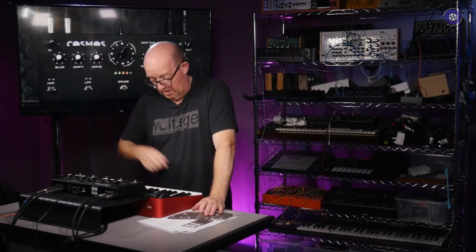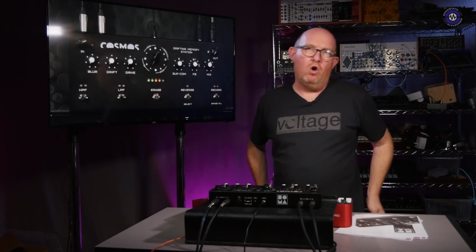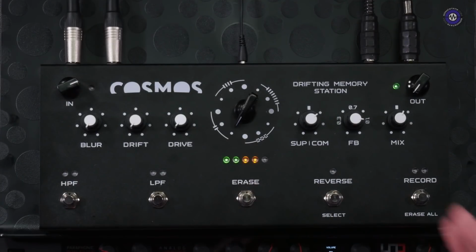To another Sonic Lab. This is the sound of the SOMA Laboratories Cosmos, which is called a drifting memory station. I was trying to do a kind of vibey, Frippatronics, kind of gong-like Steve Hillage psychedelic bed, and that's kind of what this device is for, really. It's called a drifting memory station.